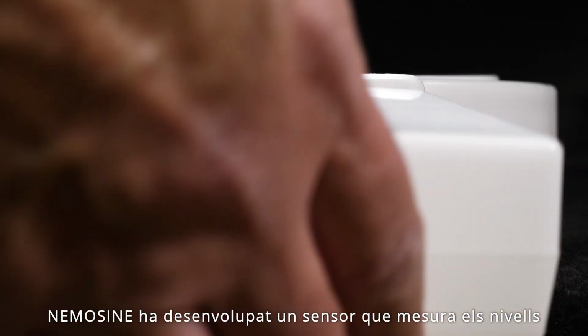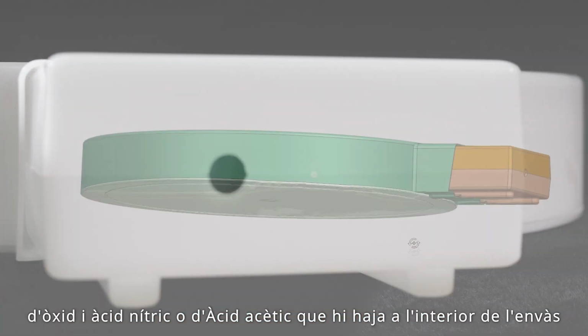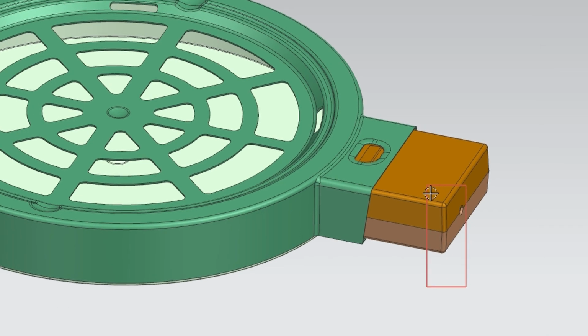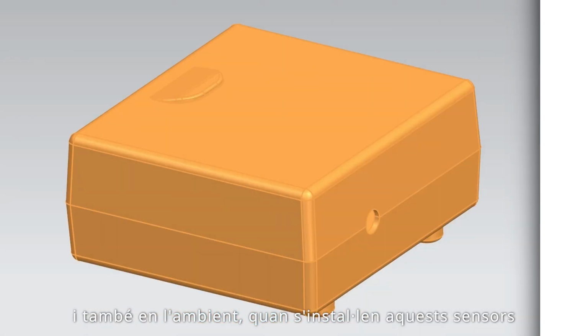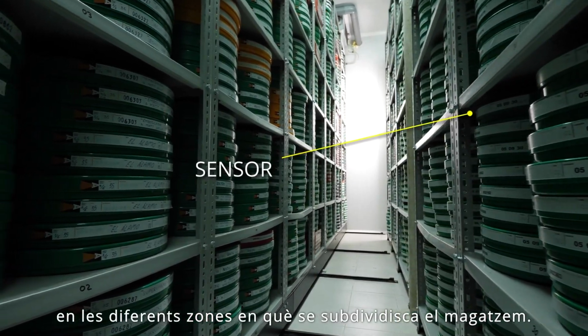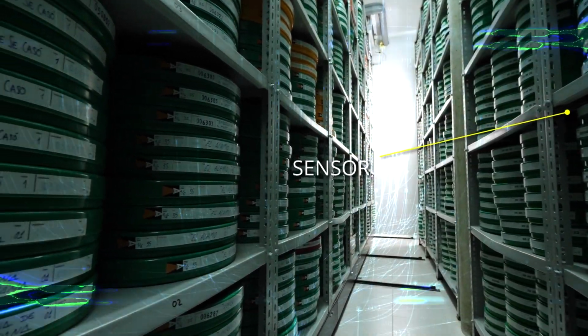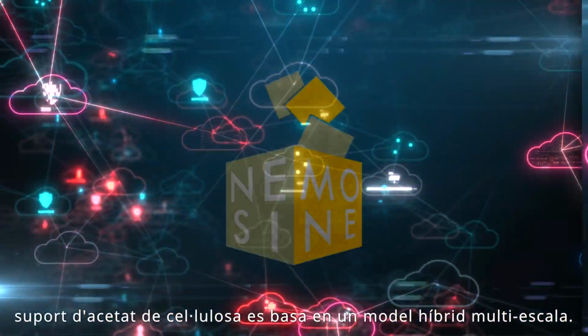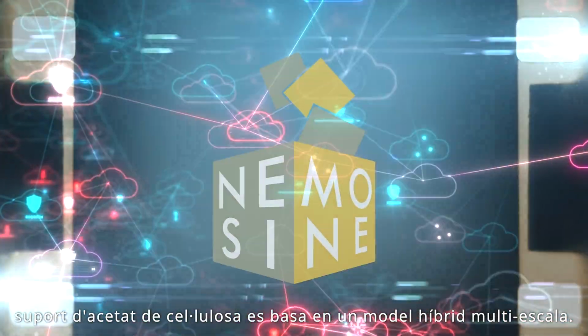NEMOSINE has developed a sensor that measures the levels of nitrogen oxide and nitric acid or acetic acid that are inside the container, and also in the surrounding space when these sensors are installed in the different areas in which the vault is subdivided. The cellulose acetate-based film's degradation prediction is based on a multi-scale hybrid model.